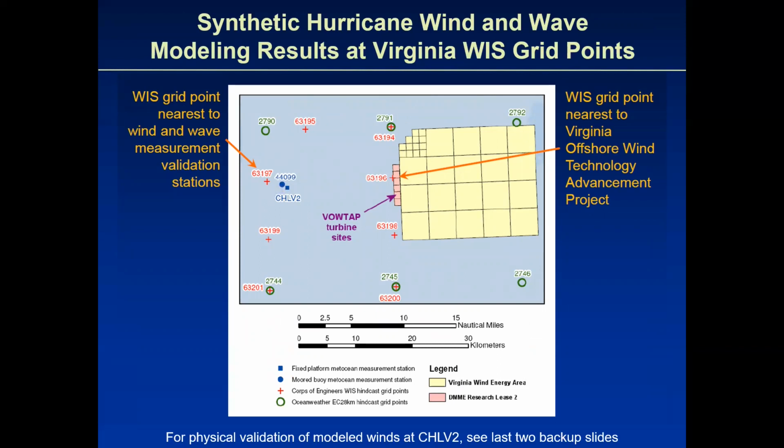And then Peter did several grid points. These were the Army Corps of Engineers grid points, 63197 and 63196. And I'm now going to, so the 196 is the one closest to what at the time was called the Virginia Offshore Wind Technology Advancement Project, but now is CVOW. So it's not really VOWTAP. I should update the slide.